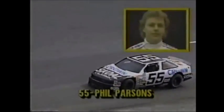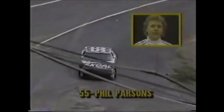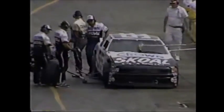Well, he hit the wall pretty hard. That right front is pushed in a lot. Here's an example of what we call toe out. The wheels don't agree on where they want to go. The right front wheel wants to go to the right, the left one to the left. That's an exaggerated example of a lot of toe out in the front wheels. So Parsons comes in to have the car checked over, and we'll pick up on this Mark Martin story.